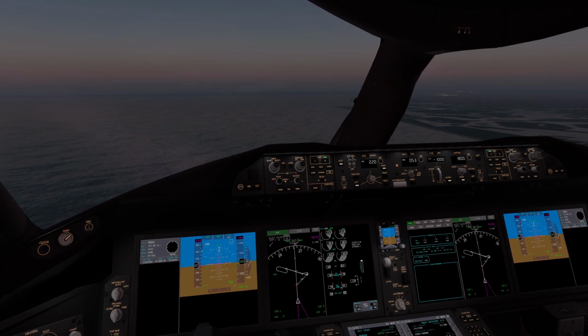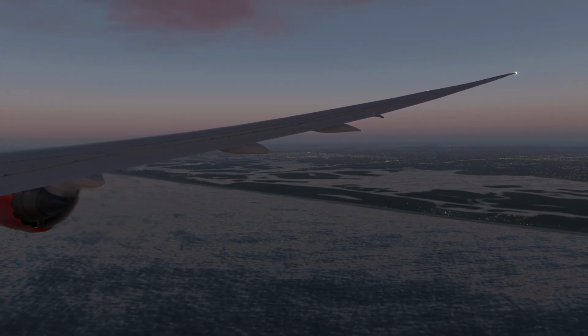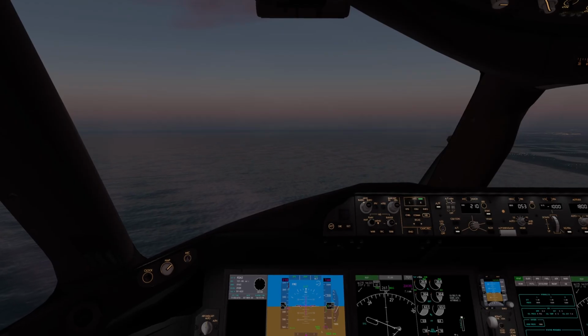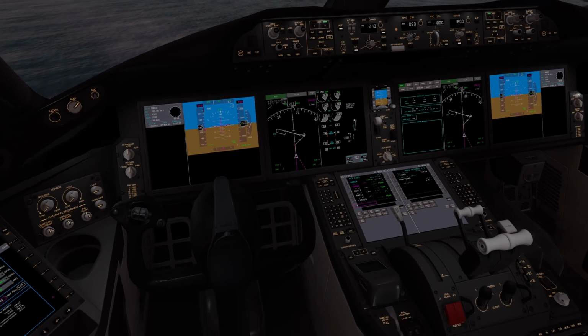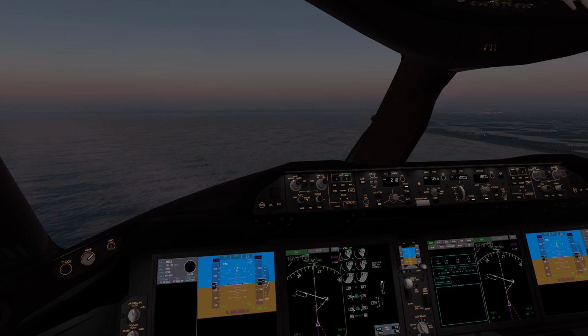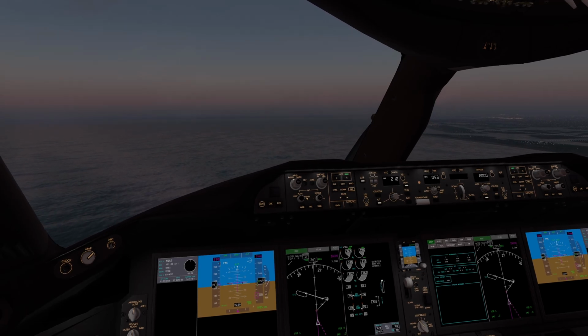Okay, we'll start getting ourselves slowed down. We'll get 210 knots plugged in. So you want to be 1,800 feet at Zax, but I'm going to leave us at 2,000 feet just for the time being.